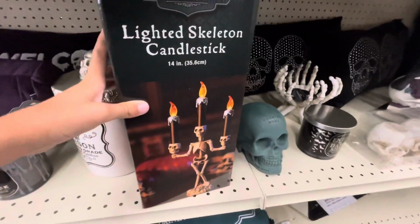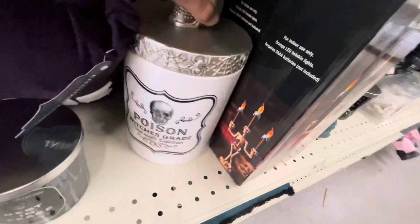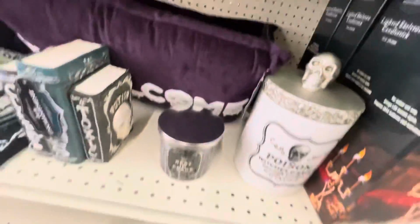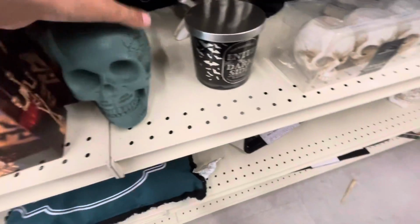We got this guy who I saw just now at TJ Maxx. Go check out that video if it's out by now. We got this poison, another one. Unwelcome. Unwelcome. Some more variants. This one's black. This one's purple. We got another one of these. Like I said, I really like that.